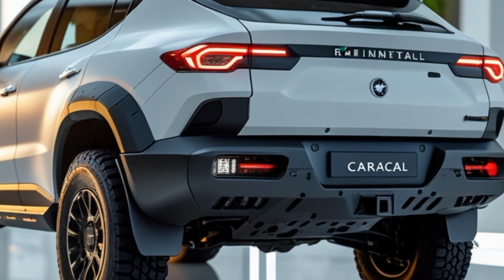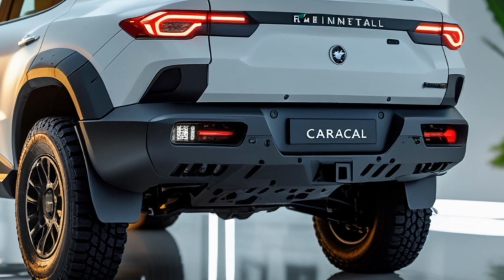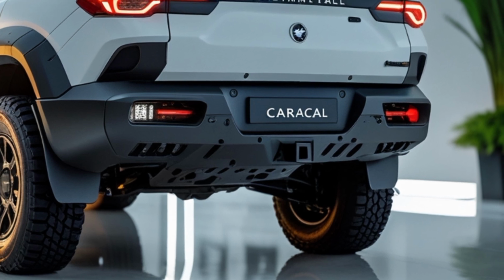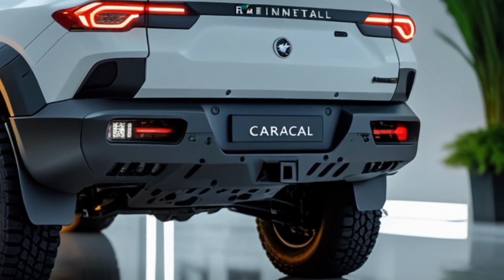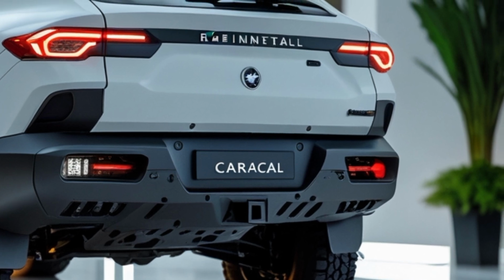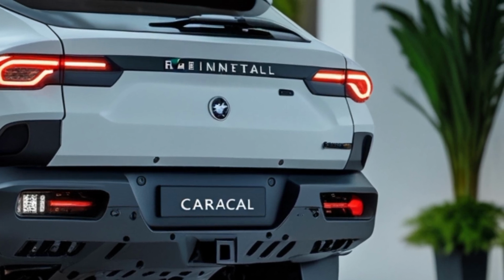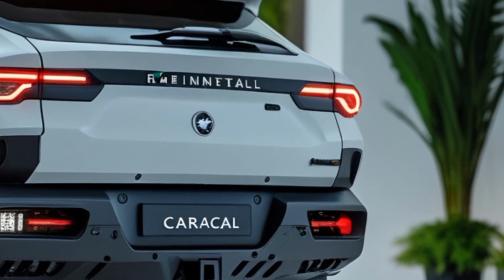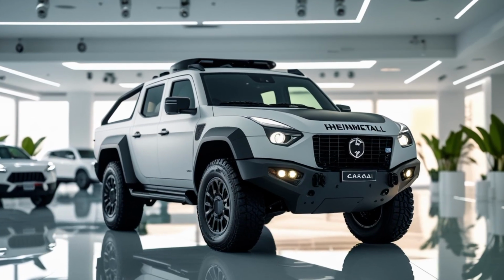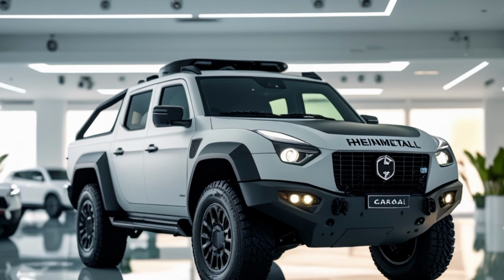Performance cues are coded into the exterior. Power comes from a 3.0-liter 6-cylinder OM656 diesel producing 286 horsepower and 600 Nm of torque, giving the 6.5-ton curb vehicle a top speed of 140 km per hour on road and a power-to-weight ratio superior to earlier air assault Jeeps. A snorkel integrated into the A-pillar raises fording depth to 850 mm without auxiliary sealing, while the belly geometry supports 45-degree approach and 42-degree departure angles.